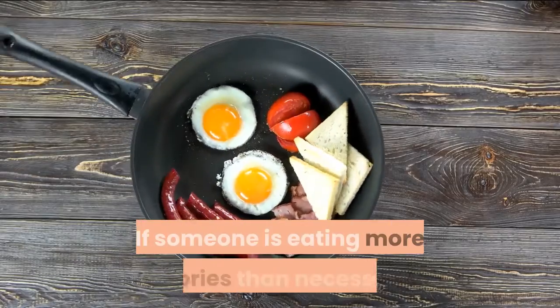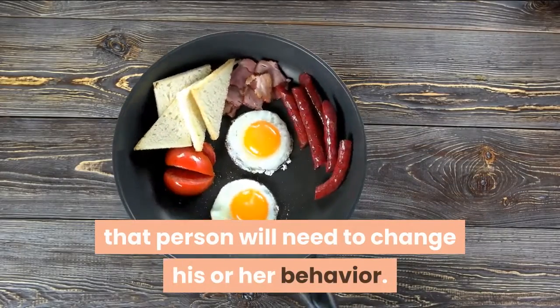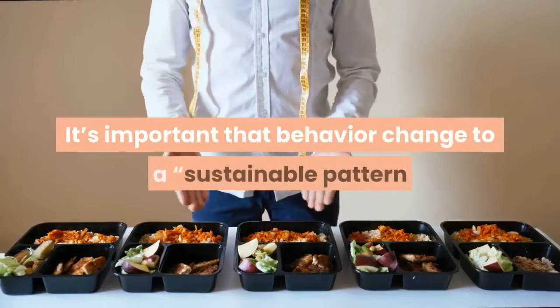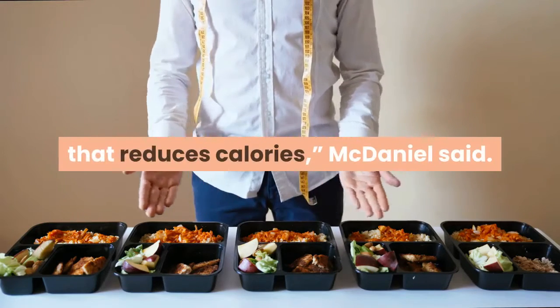If someone is eating more calories than necessary, that person will need to change his or her behavior. It's important that behavior change to a sustainable pattern that reduces calories, McDaniel said.